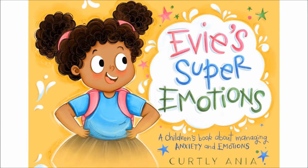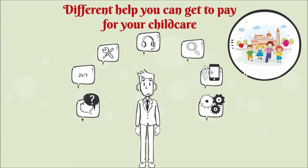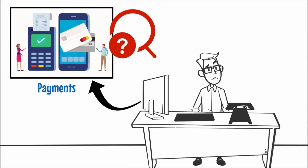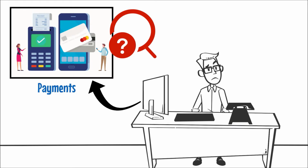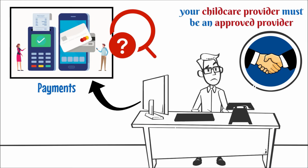But back to what we're here for. I will be going through the different help you can get to pay for your childcare in a second. But first, it's important to find out whether the childcare provider that you want can actually accept your payments. You can get help paying for childcare if it's provided by an approved provider.